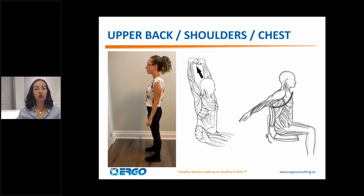And the last one is one to really counteract that forward rounding that sometimes happens when we're sitting at our desk. And that's to really stretch out through the front of the chest and the shoulders and reach your arms behind you. You can clasp your hands behind you if you've got really great shoulder range of motion. You can just reach out to the sides and back. Some people will do these in a door frame and tuck one arm on either side of the door frame and lean forward a little bit in order to get a nice stretch through the shoulders.